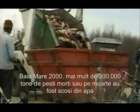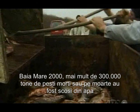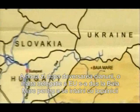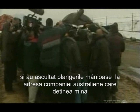Over 300 tons of dead and dying fish were hauled out to try and hasten the removal of cyanide from the ecosystem. The day after the spill, a high-level EU delegation arrived at Baia Mare to meet with the local community and hear their angry complaints about the Australian company that owned the mine.